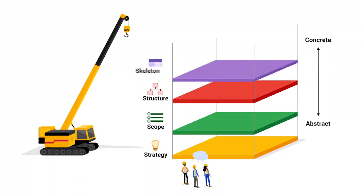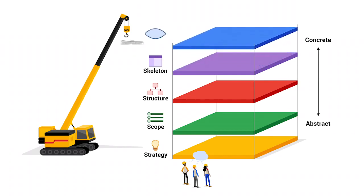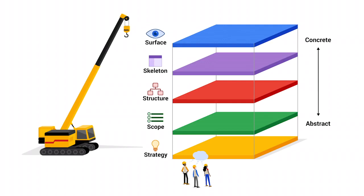The next layer is the skeleton, which you can think of as the layout. Similar to how the layout of our bones shape our skin, this layer helps detail how the design works. But just like our bones, the user won't see these inner workings. Instead, you'll see the surface, which is the top level of the user experience. The surface is how the product looks to the user. So to recap, we have strategy, scope, structure, skeleton, and surface. Together, these layers make up the 5 Elements framework.